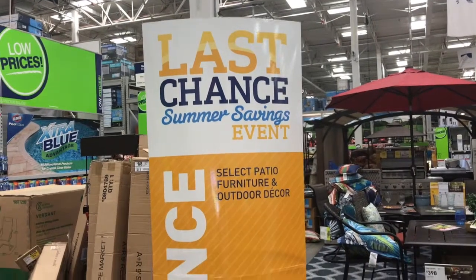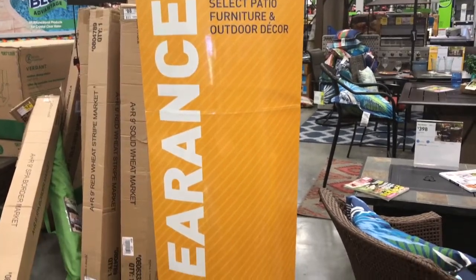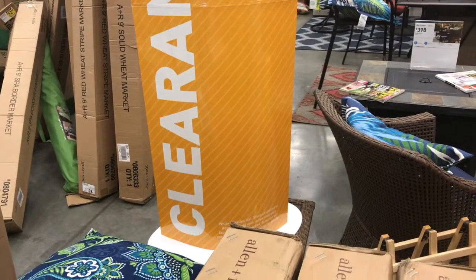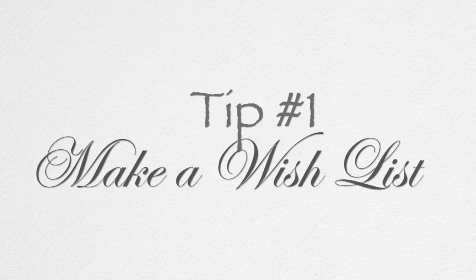Hi everyone, the stores are starting to mark down their summer items and I want to share with you some shopping tips and tricks to prevent you from breaking the bank. Tip number 1, make a wish list.